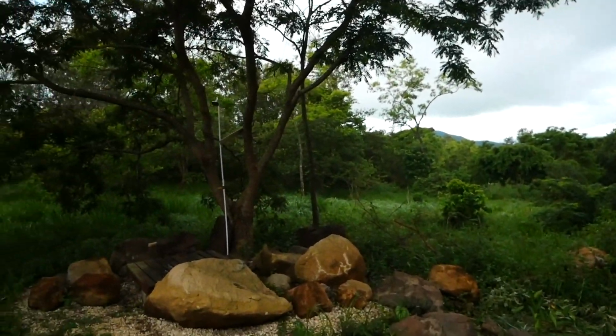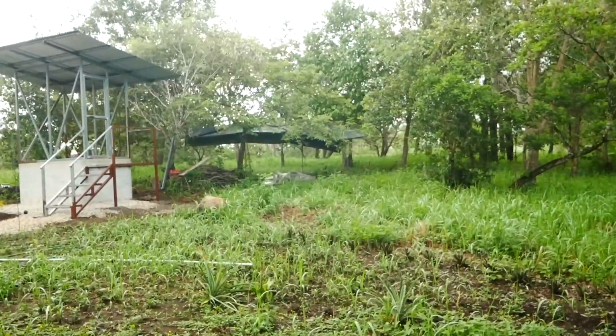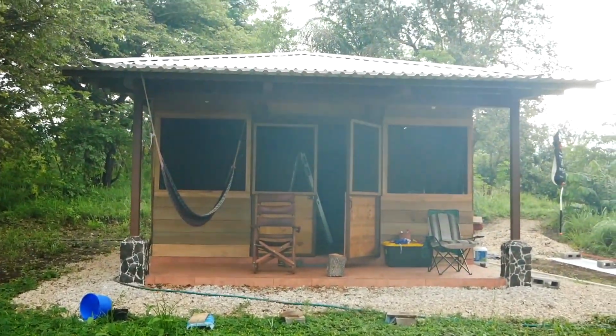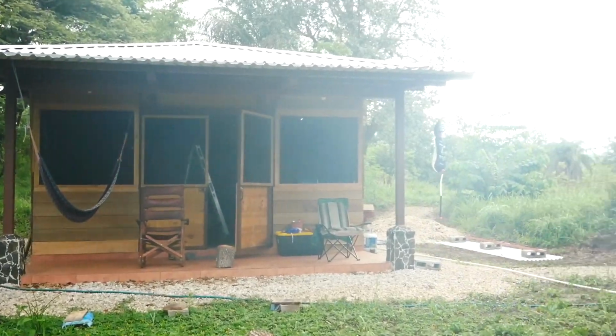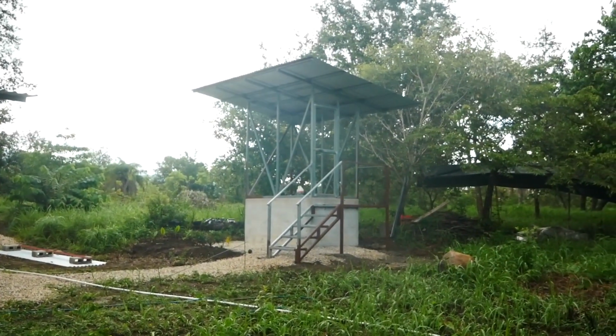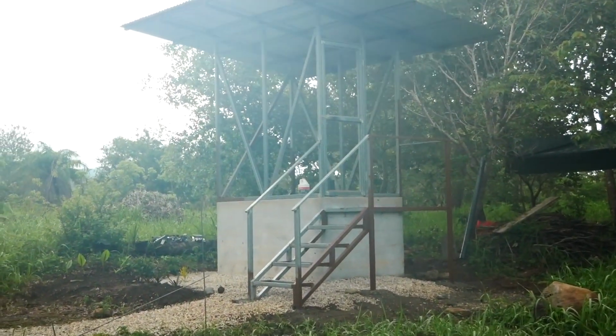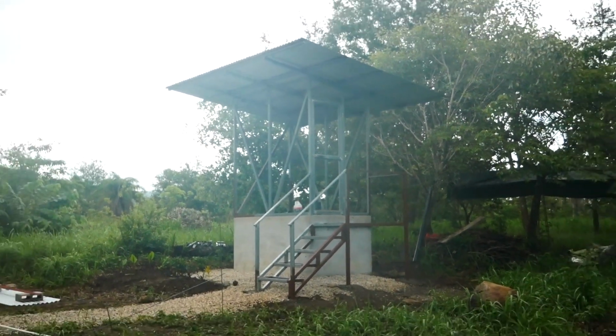Good morning. I'm standing here at our house here in Costa Rica in Guanacaste. This house that we built over the past year. Right now we're working on a composting toilet structure right there that's nearly finished. We'll have to put wood on the sides and on the steps.